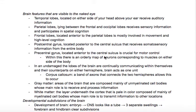Parietal lobes then lie between the frontal and occipital lobes. They mostly receive sensory information and participate in spatial cognition, while the frontal lobes, which are located anterior to the parietal lobes, are mostly involved in movement and high-level cognition. So this is the frontmost part of the brain.